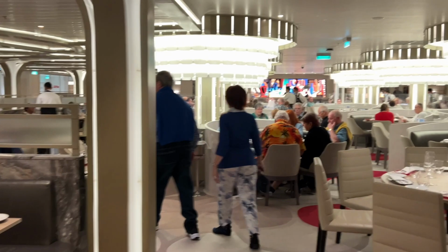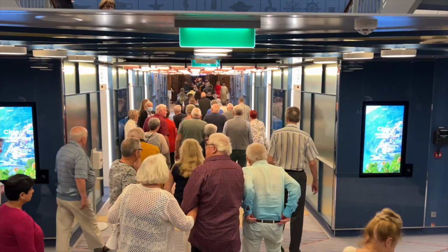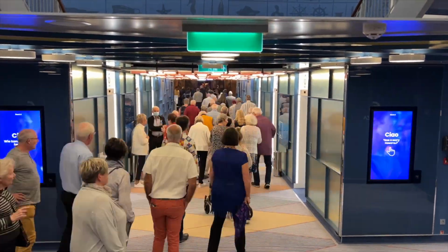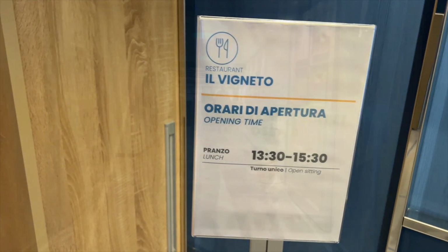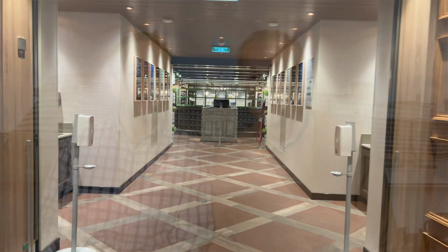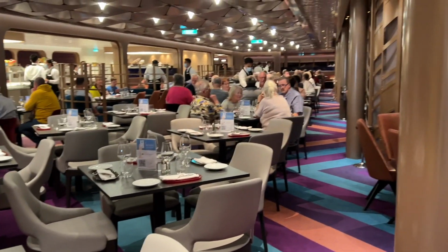There are also 3 main dining rooms in the back of the ship on decks 5, 6, and 7. Now, the main dining room still has the first seating at 6:30 p.m. and the second seating at 9. It was a little amusing to see a rush of people at 6:30 running to the dining room for their first seating. And on deck 7, there's the Il Vigneto restaurant that was open for lunch until 3:30 p.m., serving a set menu. Overall, those main dining rooms are very spacious and well decorated with a good amount of windows and natural light.